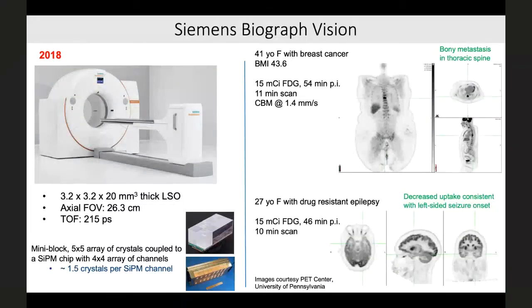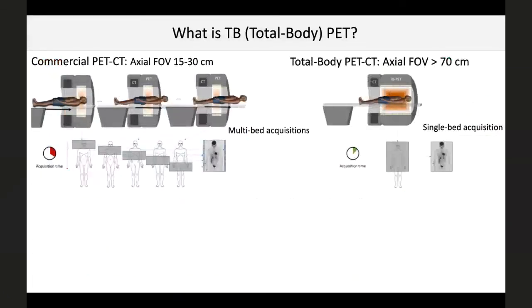An example of a brain study. So again, keeping in mind that this system has under 4 millimeter spatial resolution, one can also get very good quality with a 10-minute scan for FDG. So one might ask then, although I think the answer becomes quite evident at this point, why total body PET? What are the advantages? Why not stick with the kind of commercial systems that are currently available?